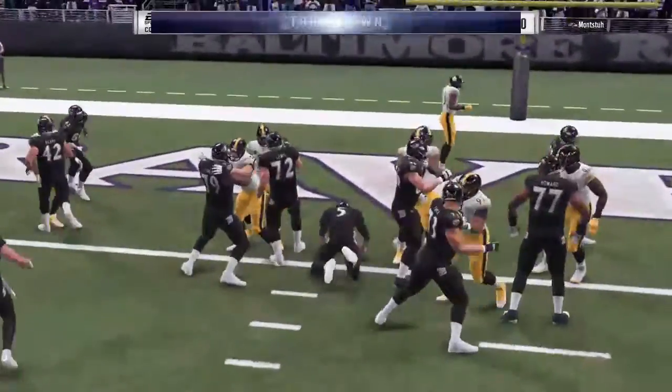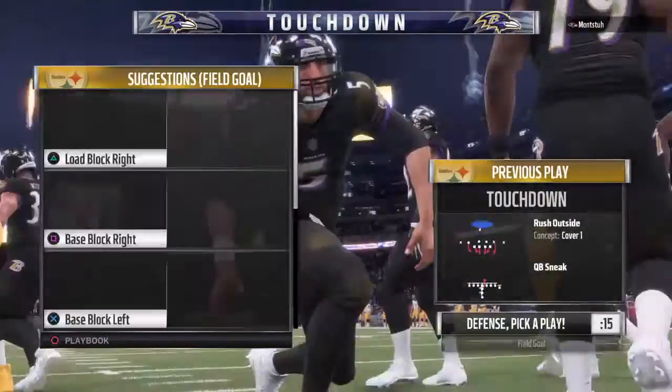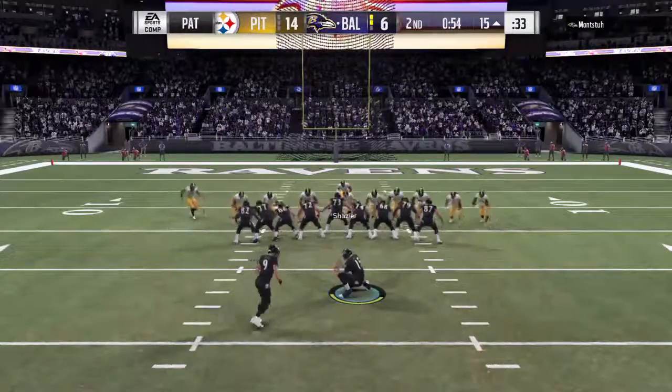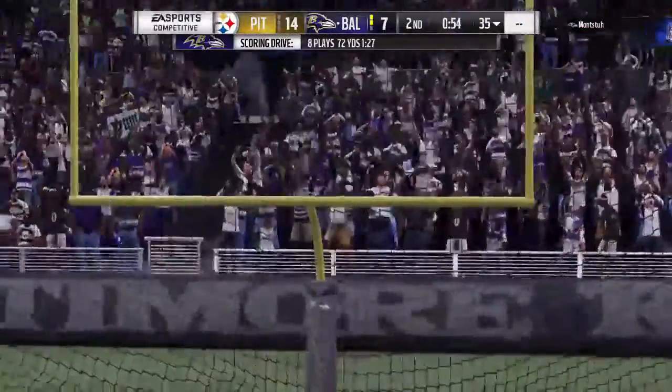On the sneak, here's Flacco, and he will take it in for a Ravens touchdown. Joe Flacco scoring on the sneak from a yard out. And the Ravens have cut it to within a score. That one makes it 14-7.